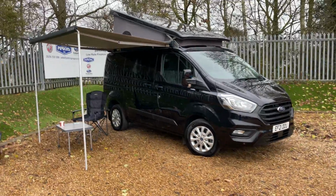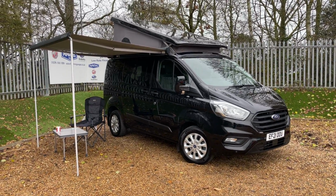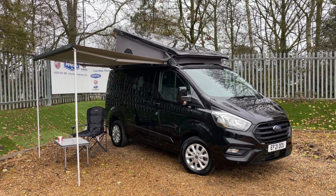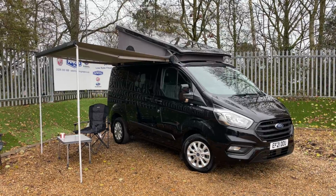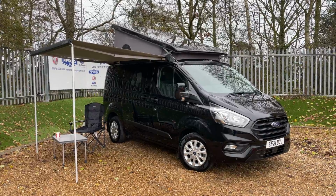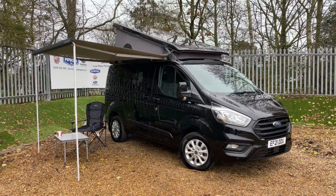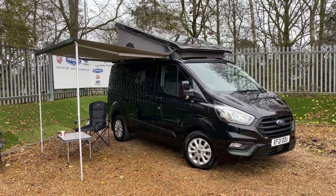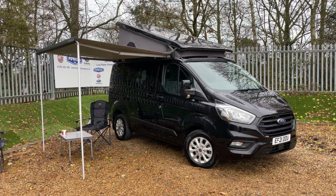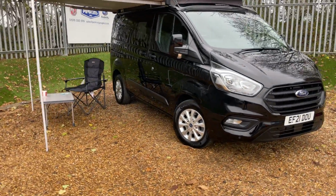So Ford Transit Custom in Agate Black, featuring the 2-litre Eco Blue engine, producing 185 PS of power. That 185 PS of power is then transmitted through the front wheels through an automatic gearbox. The vehicle is registered on a 2021 registration, meaning we're taking Ford warranty with us until June 2024. The vehicle itself is on just under 5,500 miles, but like always, I get the exact number once we're on the dash in a moment. So sit tight and let me walk you around this beautiful custom Nugget.